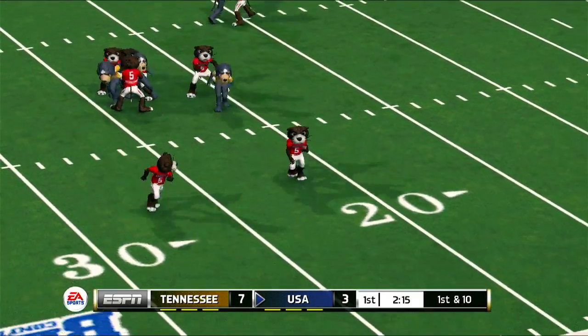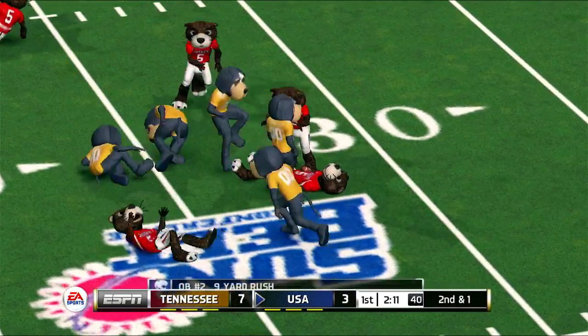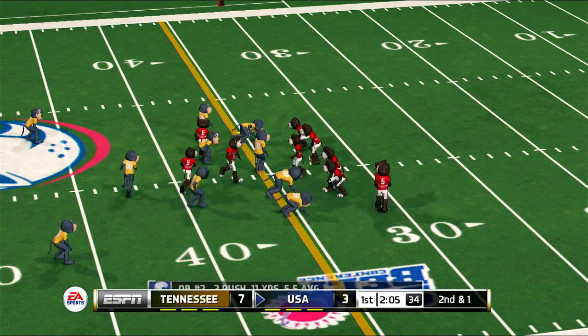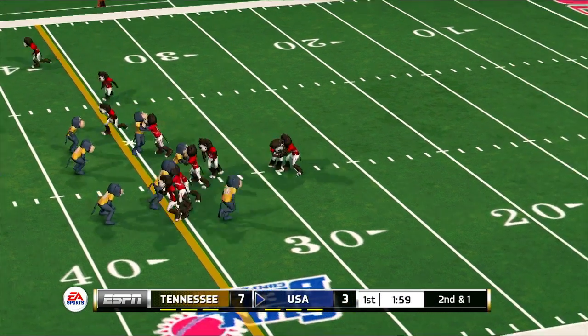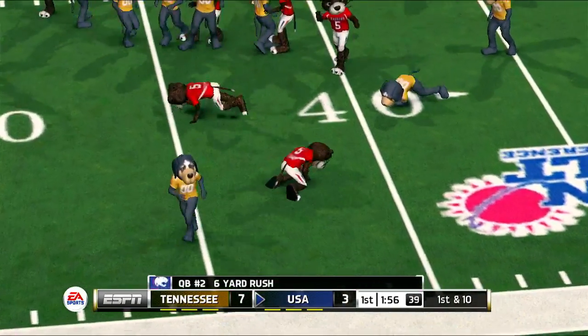He scrambled. He's into the open field. And down he goes, around the 34-yard line. That brings up second and nine. And he's tackled after positive yardage.